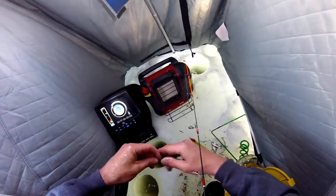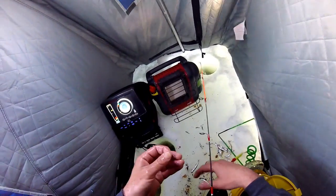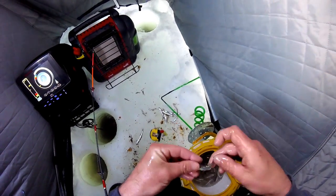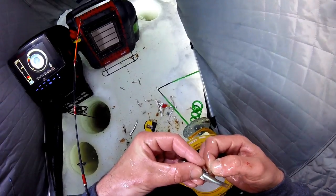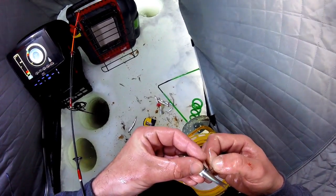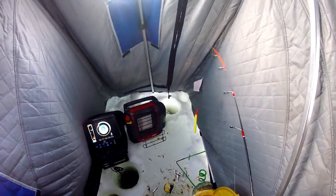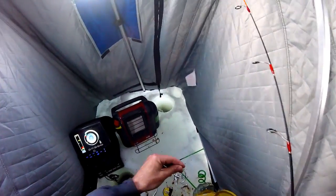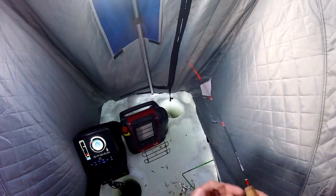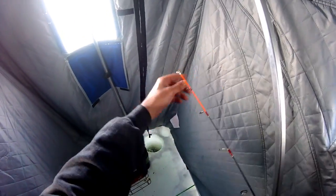So what we got running here is a dead stick. Pretty much just split shot and a little octopus hook. Usually I just hook them, trying to not hook them so much down towards the back, just enough to hold them. Hopefully that was a live one. And then you have this little foam stopper that clips on the line, but you can take it off and then throw your minnow and your sinker down the hole.